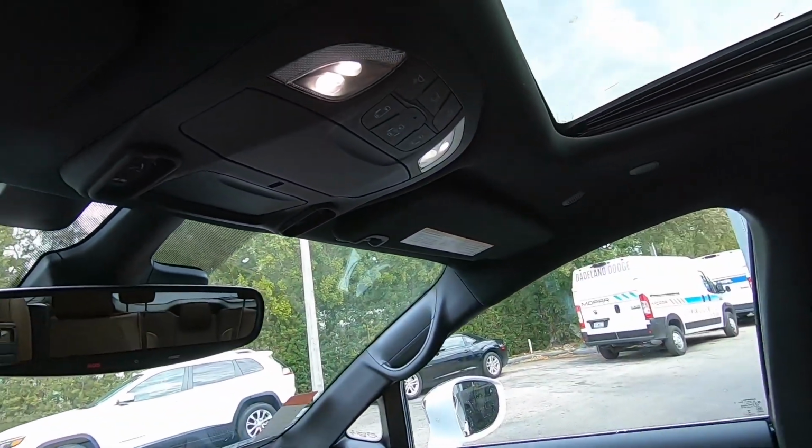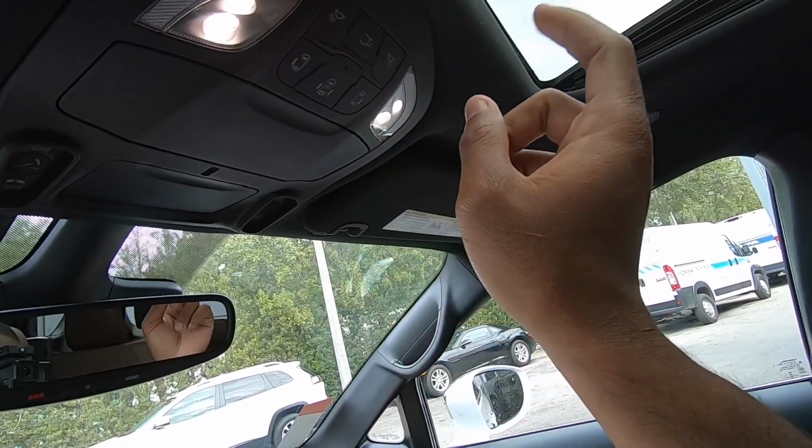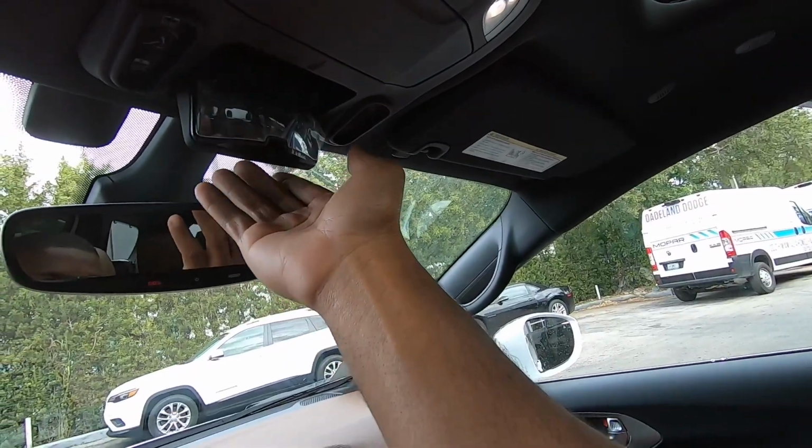My Tesla does have LED lights. This is for the sliding doors there. You can lock them as well. This is for the lift gate. This is for a sunglass holder here. This is a convex mirror here.